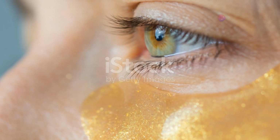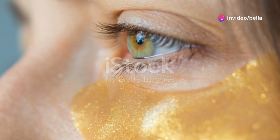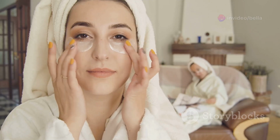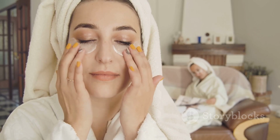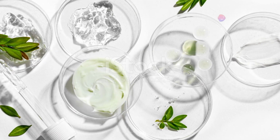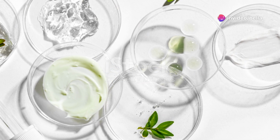And if you're struggling with under-eye puffiness or dark circles, green tea extract can come to your rescue. Its anti-inflammatory properties help to reduce puffiness, while its caffeine content helps to constrict blood vessels, minimizing the appearance of dark circles. Now, you might be wondering, Hiram, how can I incorporate green tea extract into my skincare routine?